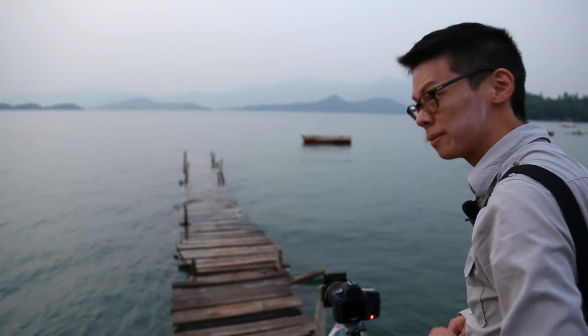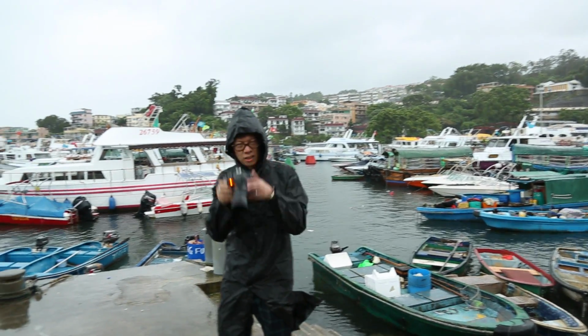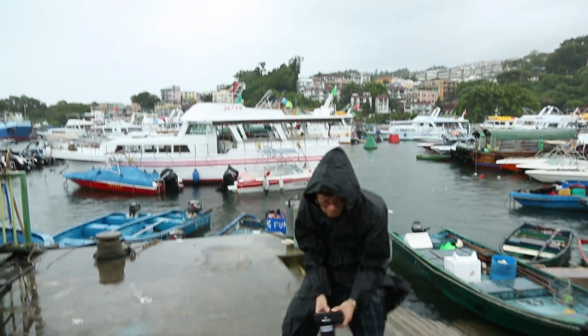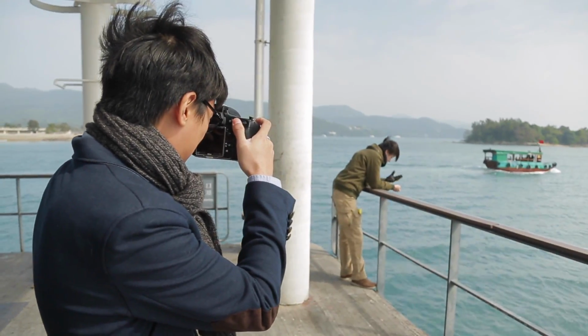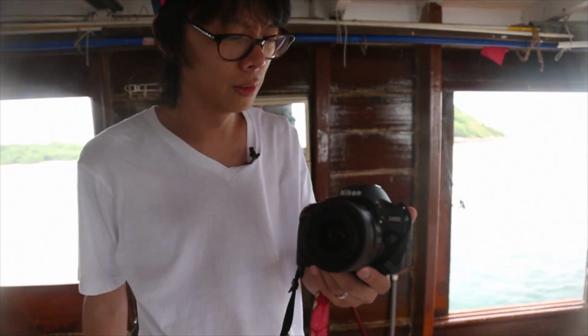Sai Kung. We took some landscapes on the way to Sai Kung, and Sai Kung is a great place to have a toss in public. But it's got some interesting stuff to see here, mostly involving fish, or you can get a boat to a rock in the middle of the sea if you like that sort of thing.